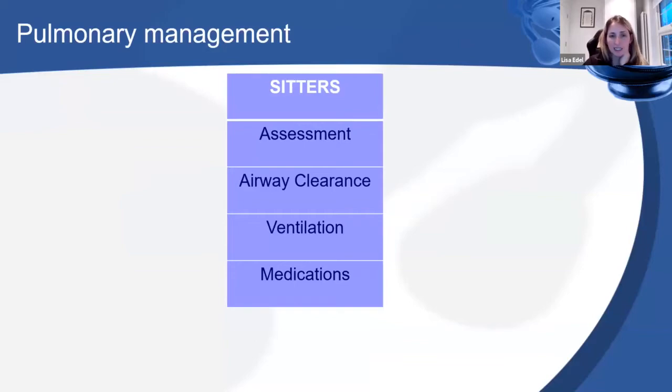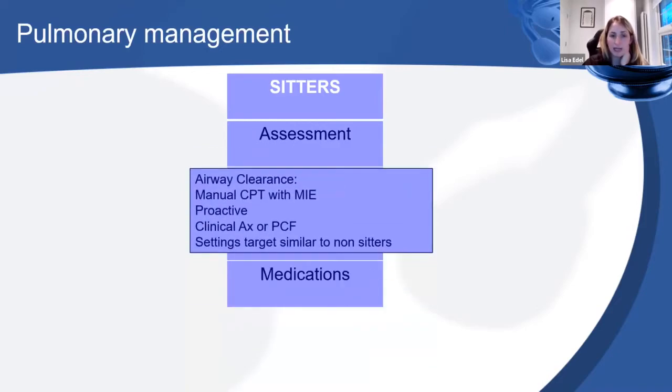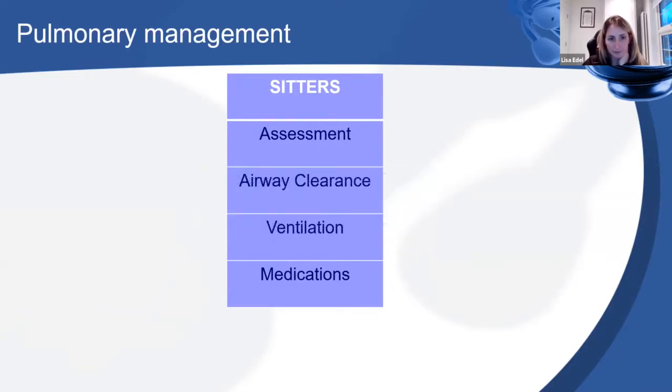So if we have a quick look at sitters, again, it should be a physical examination with a clinical assessment of a cough, spirometry if available and if the child is able to do that. They should have sleep studies, be assessed for reflux, and be reviewed every 6 months in clinic. Looking at airway clearance, they say manual chest physiotherapy with a cough assist if indicated, proactive, making sure we're assessing clinically or using a peak cough flow, and the settings for a cough assist or mechanical insufflation-exsufflation are similar to that in the non-sitters.